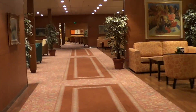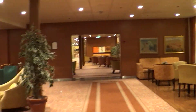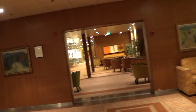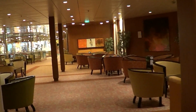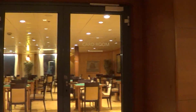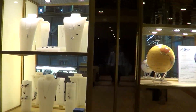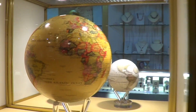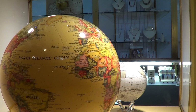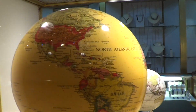And how far do I go? I actually love the ship at this time of night when it's so quiet. Card room. Lots of shopping. I still haven't worked out how this thing works. How does it do that? I don't know.